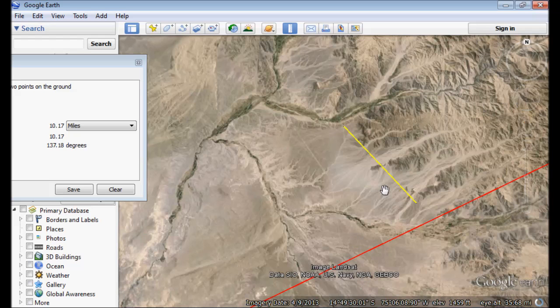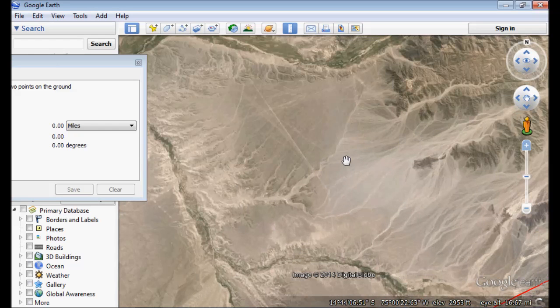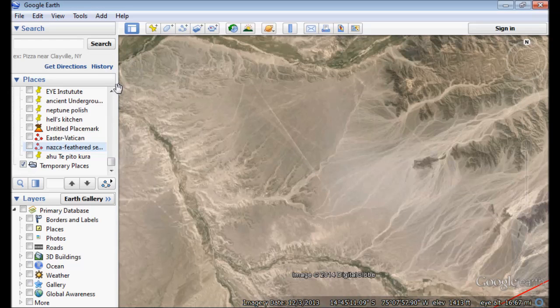Now, of these two major lines that we're seeing, I've focused on this one here. And when you actually extrapolate this line out, this line here, you get a very interesting alignment.